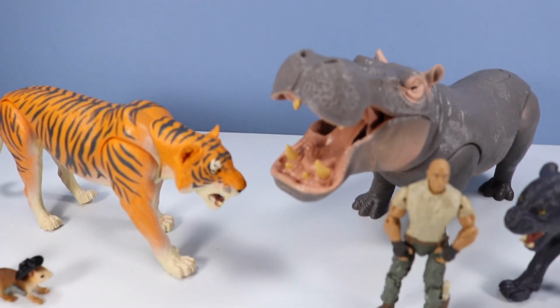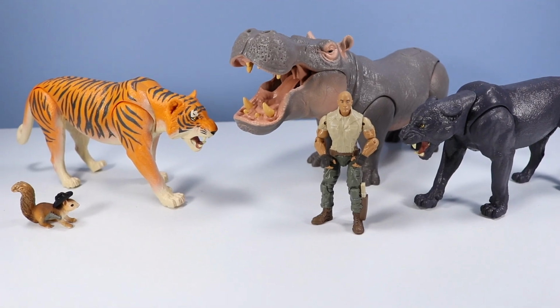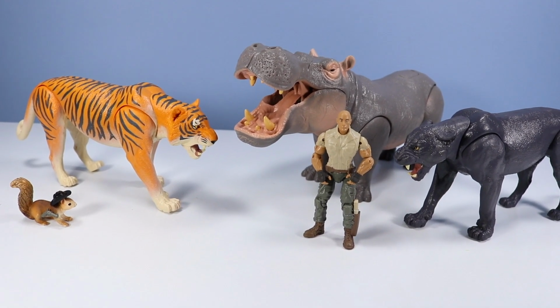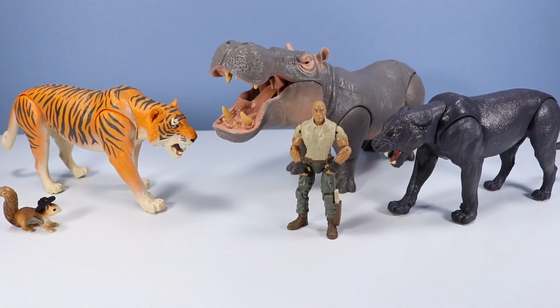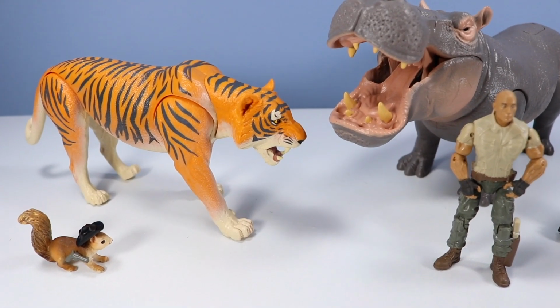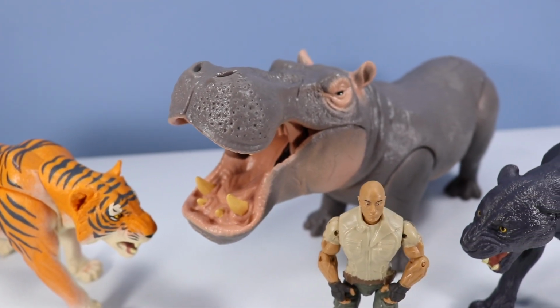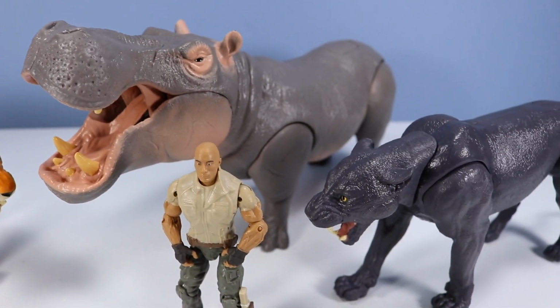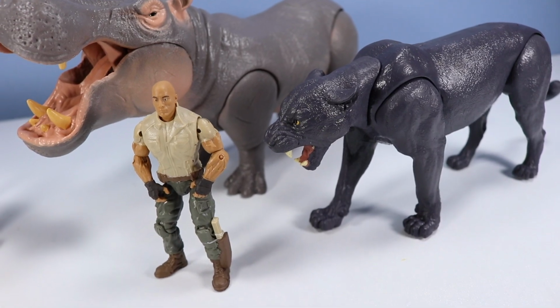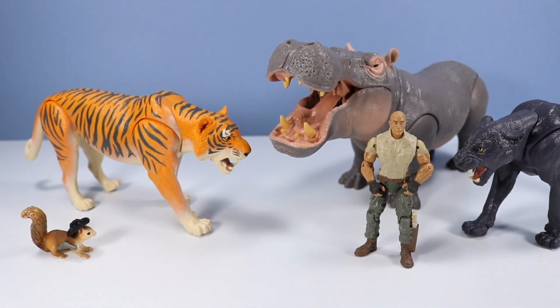So there we have three very elusive, ferocious, massive animals from the new Jumanji movie line of toys. I have to say I like the hippo the most. It is a little larger, a little more expensive because it comes with a rock too. But it's going to be a fun toy to have around, a massive hippo to play with. The Jaguar is also really nice and sleek. You don't get too many toys like that, so it was fun to pick up. And that tiger, it's great!